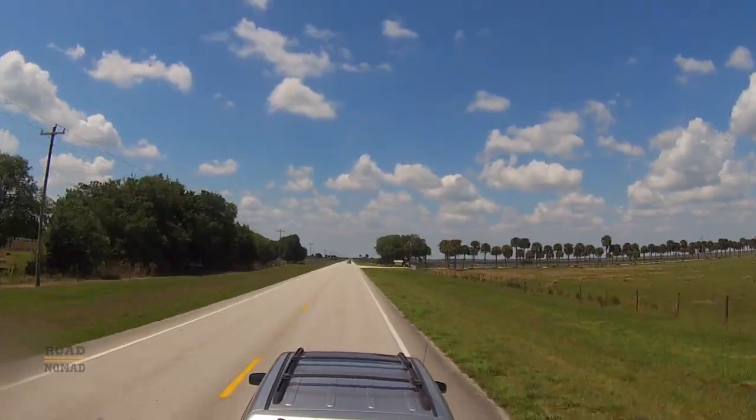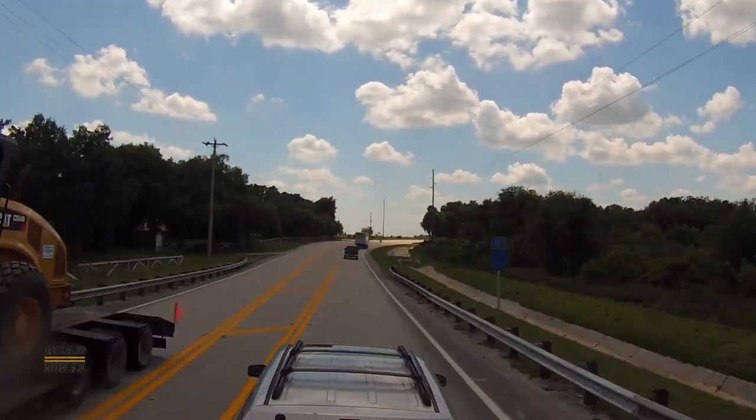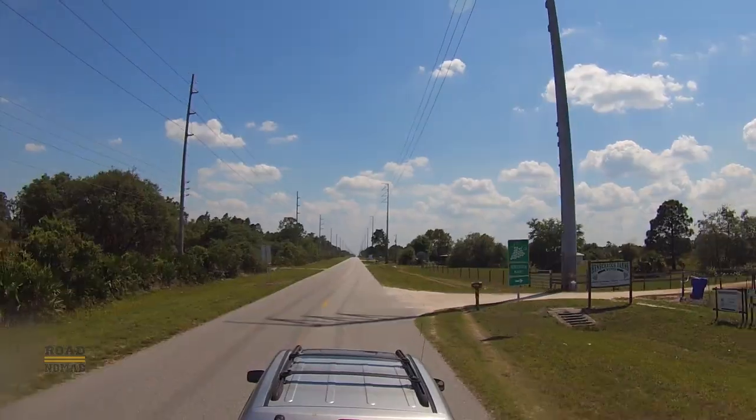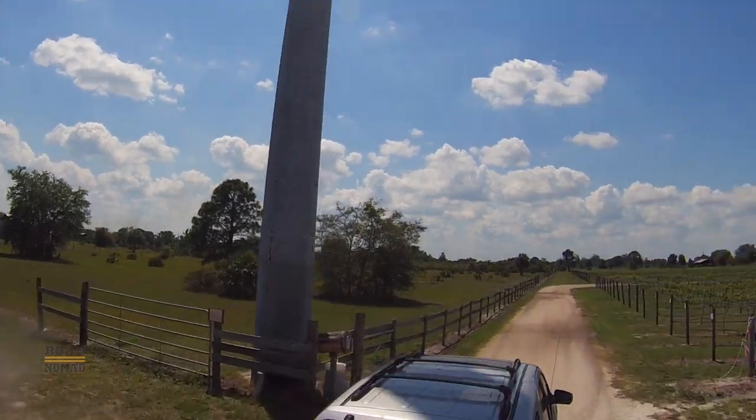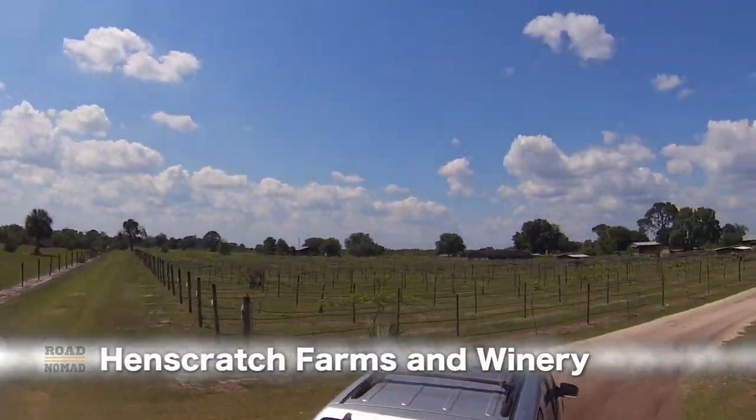Lots of cattle. We cross the Kissimmee River. And eventually, well, we make a quick detour here to visit the Hen Scratch Farms winery, which was recommended by someone, but to be honest, I don't remember who.